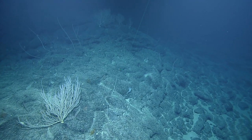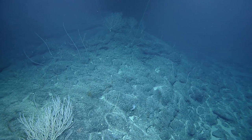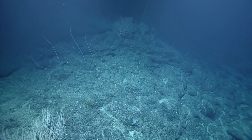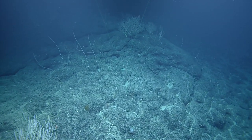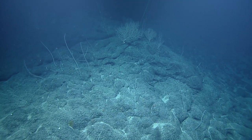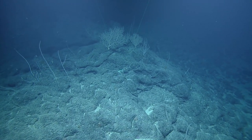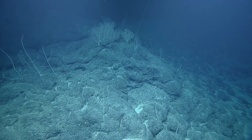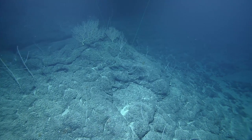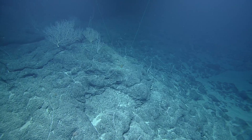I'm seeing the little blue light in Atalanta's view on the Herc junction box. Oh yeah, it's our power on indicator for when it's on deck, but I guess also when it's subsea. There's one on the other side, too, isn't there? There is, yeah. You can see the power is on to Hercules. I sure hope so. I guess even if I turned off all the lights, that light is always on.